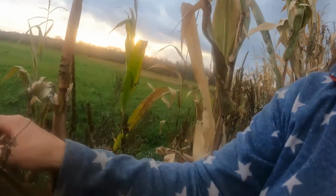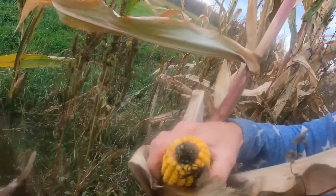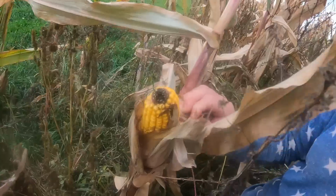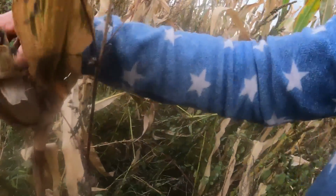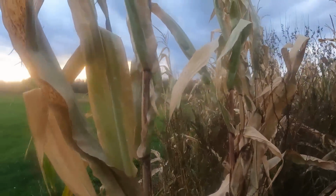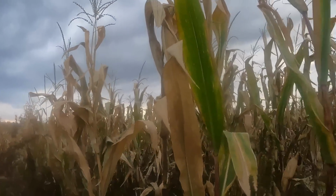The cobs, Jim has checked them. They are in the good stage he wants them in. I'm sure he'll tell you about it later. But the corn is filled out and the animals are starting to get into it. So it's time to get harvesting the corn today. So come on and join us as we spend this day getting the corn stored away for the winter.